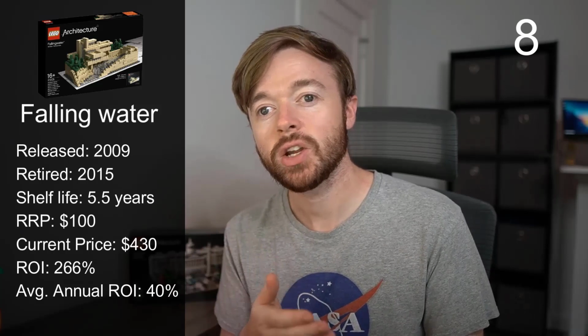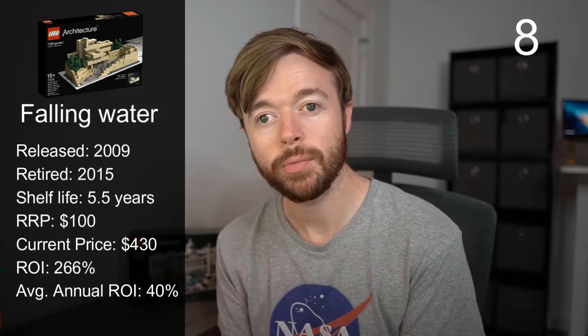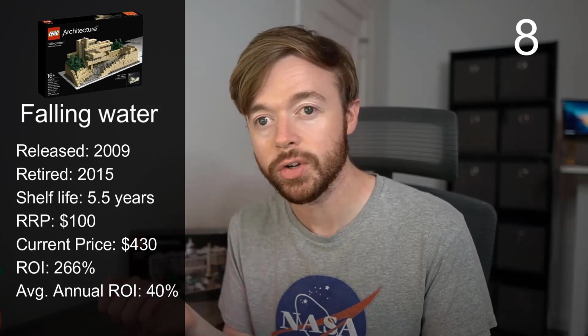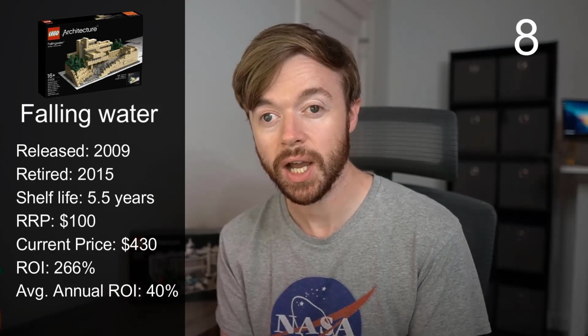Moving on to number 8 now, and we have a set that is one of the older sets in this list. It is Falling Water, set number 21005, with 811 pieces and a retail price of $100. This set had a price per piece of around 12 cents. It was released in August of 2009 and retired in February of 2015.